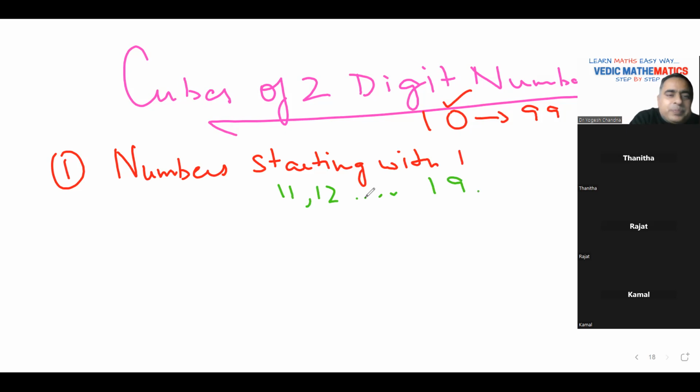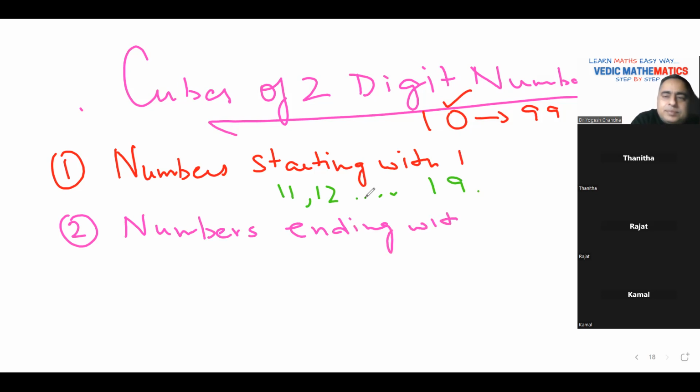Number 2, numbers ending with 1. Now, ending with 1 means again 11 also, 21, 31, 41, up to 81, and 91.